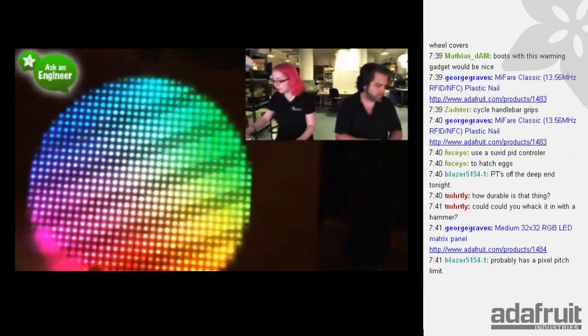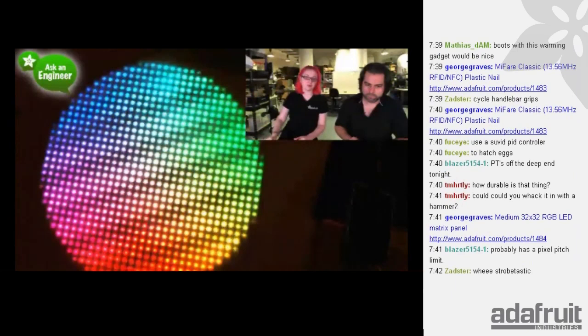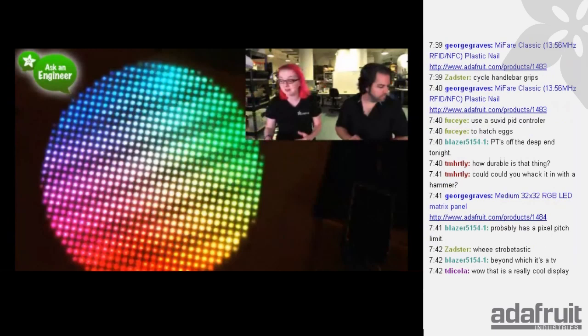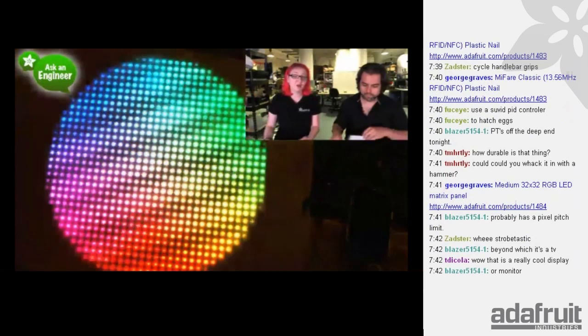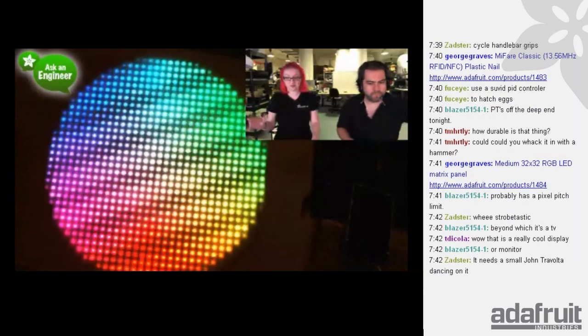It's 32 by 32 pixels, full RGB, and fairly large. It's larger than the other 32 by 32 we had, although it's the same wiring and everything. But it's less expensive because it's less dense. Those are extremely common, so it's only like $75 for 1,024 RGB LEDs, which is a pretty good deal. This is running on an Arduino, and you can draw basic graphics and stuff with an Arduino on this.